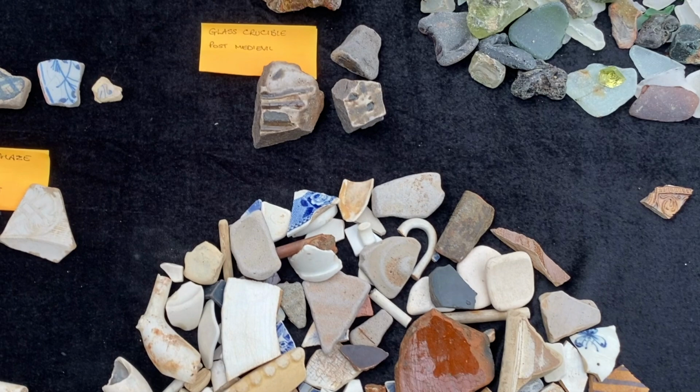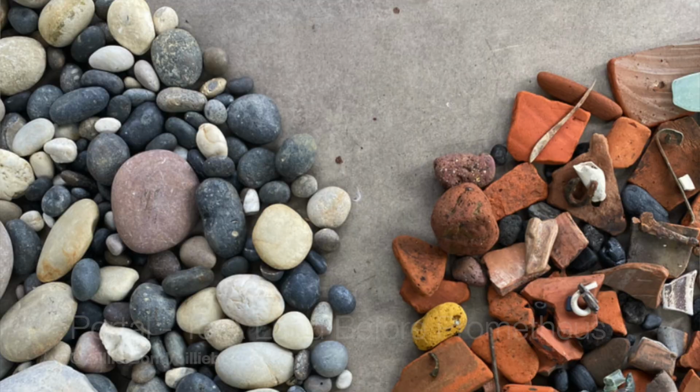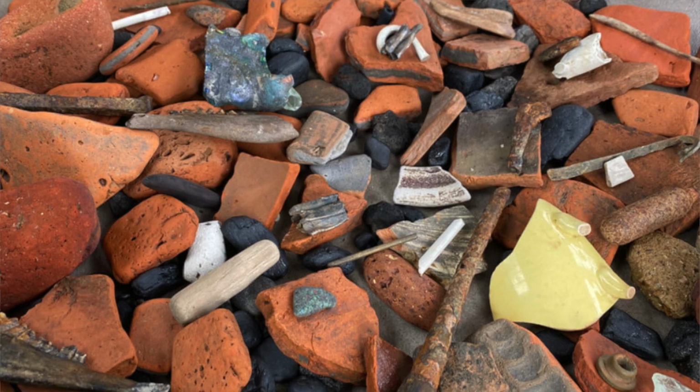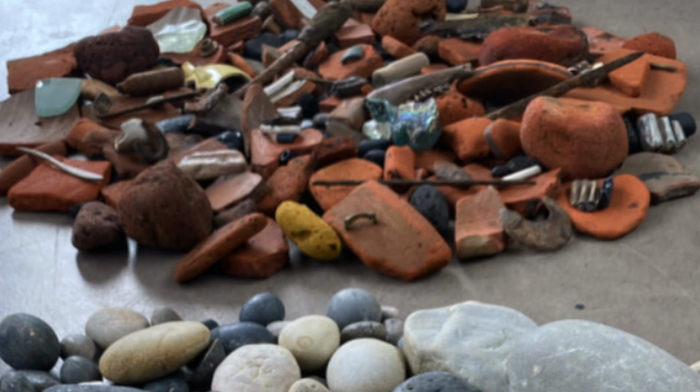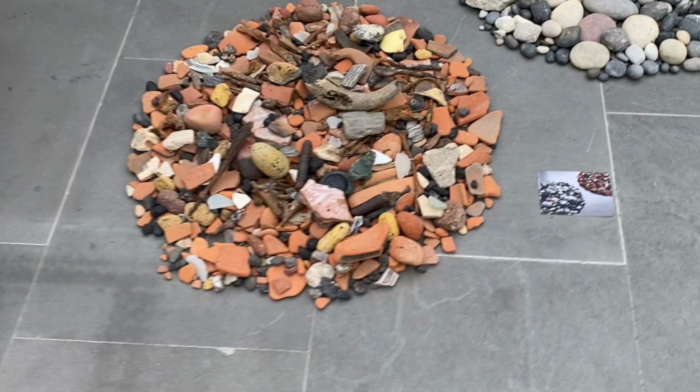Of this work, Billie says, "This work aims to encourage the viewer to consider a time before humans, a time before capitalist detritus. The fluvial erosion of the past is presented as two simple earth-shaped circles, each one representing its time in history through contrasting colours, evoking frost and fire, and materials of nature and the man-made."